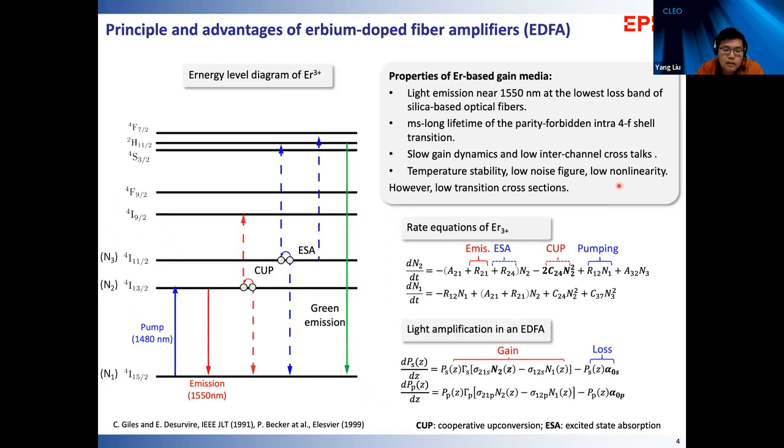But actually, the principle of the erbium-doped amplifier is more complicated, in particular when you have a very high concentration. For example, in this case, excited erbium ions can promote other excited erbium ions to a higher energy level, which is the so-called cooperative upconversion process.